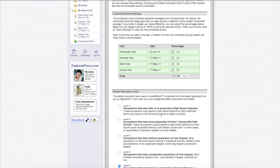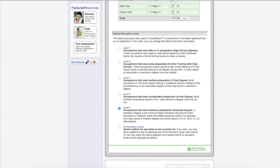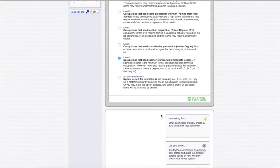your composite score. The default education level setting is going to inform you of what level of education is going to be displayed when you first press the Career Match button. So if your educational aspirations change, you may want to change the default education level so that you don't have to do extra work after that.